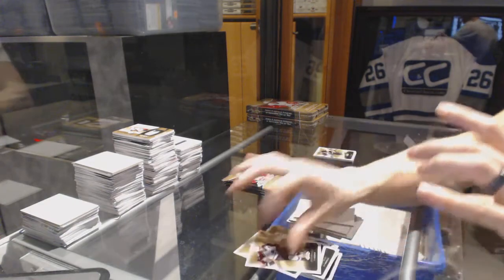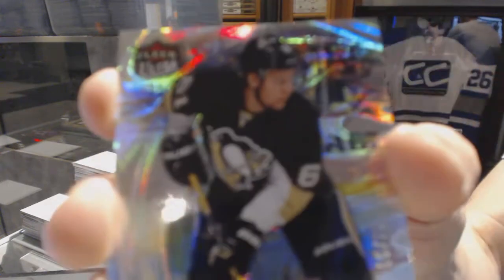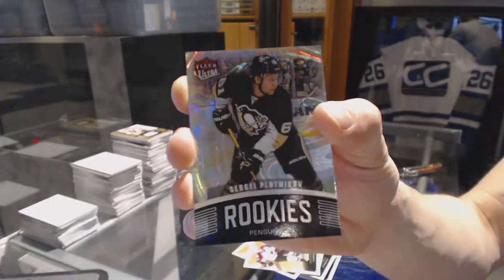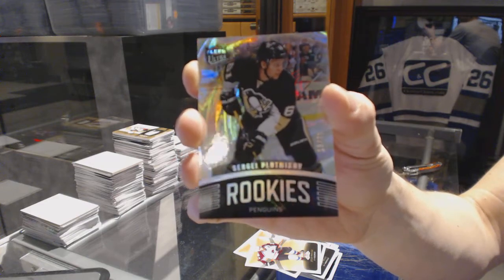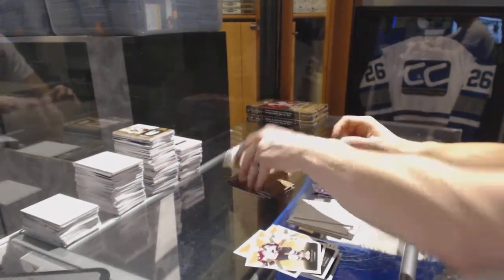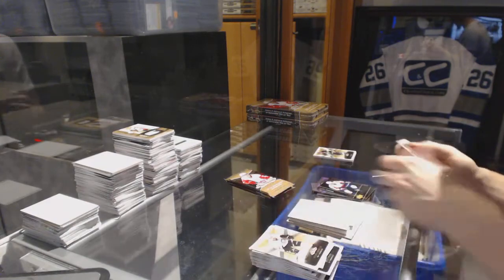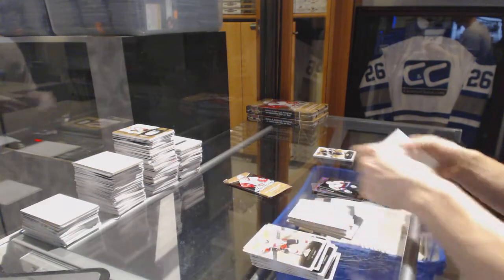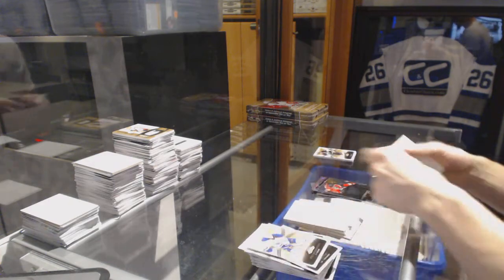Oh, nice. We've got a Fleer Ultra Rookie Platinum Medallion, numbered 15 of 25 for the Pittsburgh Penguins, Sergei Plotnikov. 15 of 25 for the Penguins, Sergei Plotnikov. Metal Universe for the Capitals, Chandler Stephenson. Flair Showcase for the Flames, Sam Bennett. Metal Universe for the Penguins, Daniel Sprong.